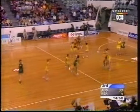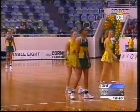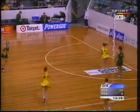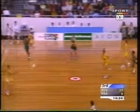Australia's made a swag of changes. In fact, Peter Squire's the only player from the second quarter who's in the same position. She must have run away with the bibs on, patches on, and hid. So Southby is back on at goal shooter, and she's been joined up the front end by Jackie Delaney. Alex Hodge comes on at wing attack.